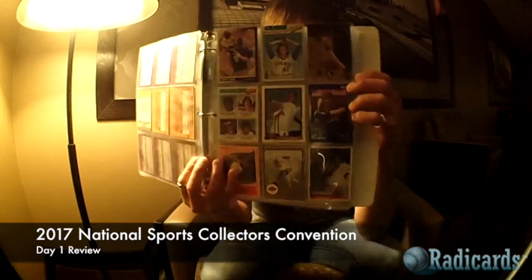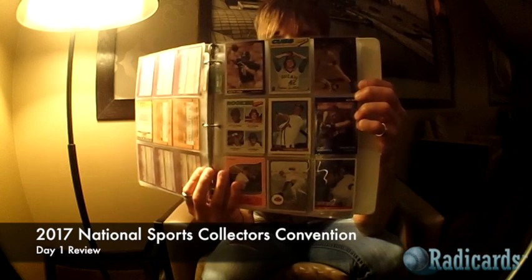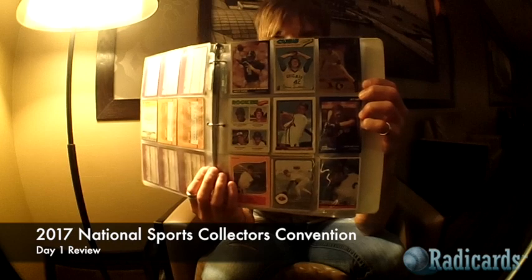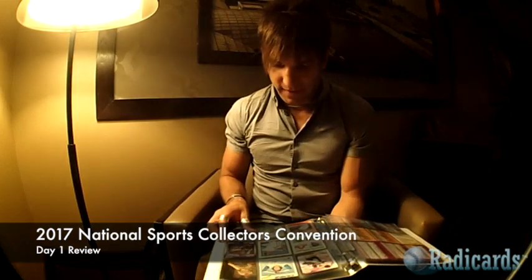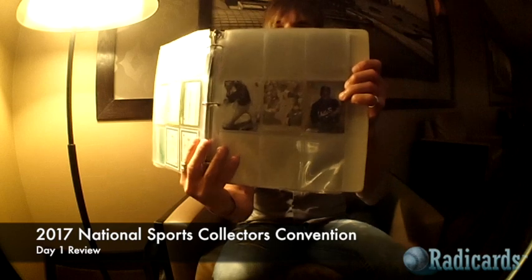A couple more rookies I picked up today in the dollar bin. I mean, Bruce Sutter for $1, Dale Murphy for $1. To me, I'll pick those up for $1 all day long. Chipper Jones, 91 Bowman, is the least common of his rookie cards I've discovered. A couple more Bonds rookies, and then some Thomas stuff that I just didn't have that I needed, at just $1. So, all in all, this was a good day, the first day.